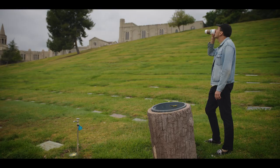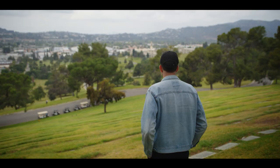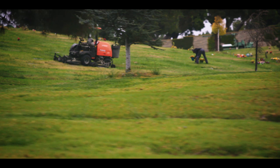At the turn of the century, a man comes along named Hubert Eden, and he doesn't like cemeteries. He doesn't like how they're set up, and he thinks he can do something better. That's how you get Forest Lawn. This is the very first modern graveyard.